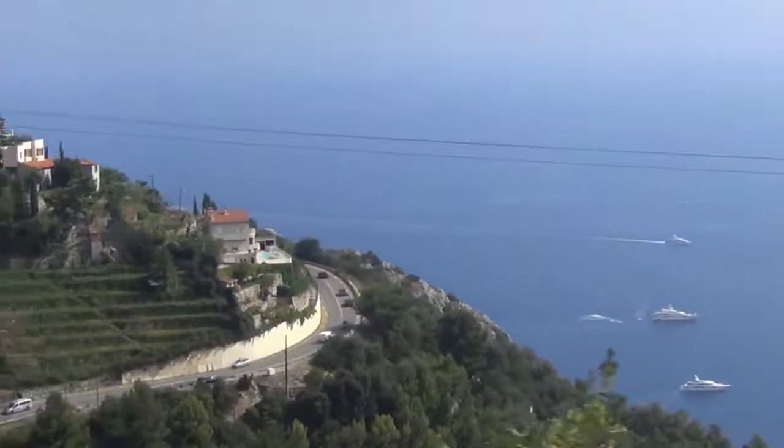Now have a look at the genuine vegetation of the French Riviera. It's dry vegetation. It's pine trees.